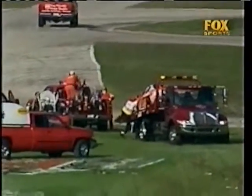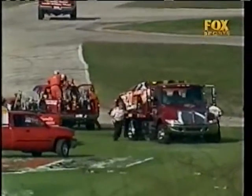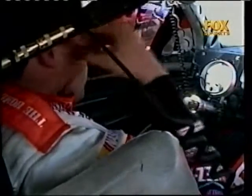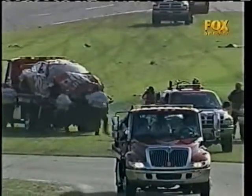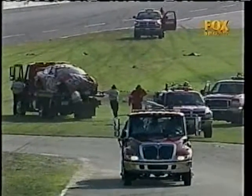Tony Stewart is out of his car, and all the drivers involved have to take a trip to the infield care center. That is mandatory. There's Tony, helmets off, talking to the folks there. He's talking to Bobby Labonte, his teammate, as he gathers himself together and prepares to get out. But great news that he is okay.